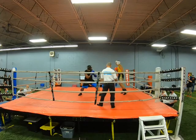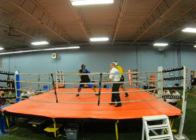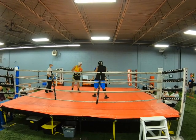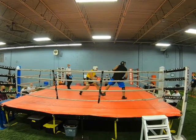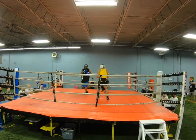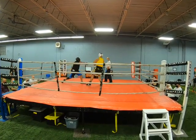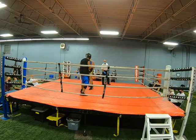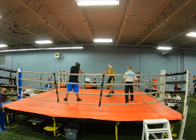Good jab by Aaron. Tristan's still trying to go with that high-low approach, changing levels. Both of them still looking to find that opening. This is just a game of chess. Who's going to get the shot? Who's going to win it? It's going to come down to the technique. Good exit shot, good exit shot by Aaron Wells there.